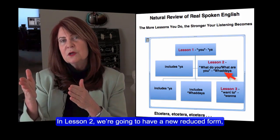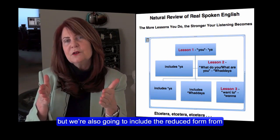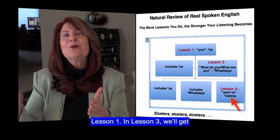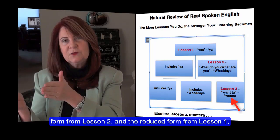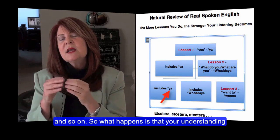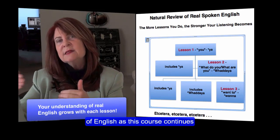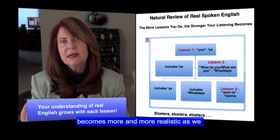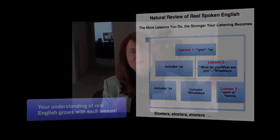In Lesson 2, we're going to have a new reduced form, but we're also going to include the reduced form from Lesson 1. In Lesson 3, we'll get another reduced form, but we will also include the reduced form from Lesson 2 and the reduced form from Lesson 1, and so on. So what happens is that your understanding of English as this course continues becomes more and more realistic as we add more and more spoken English secrets.